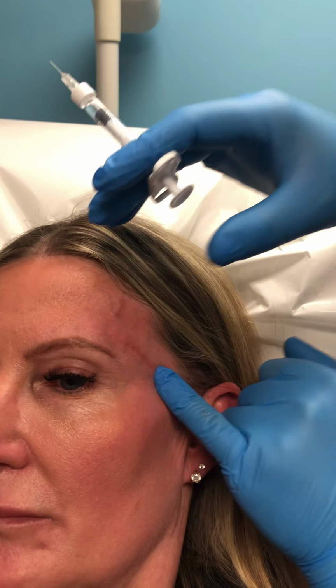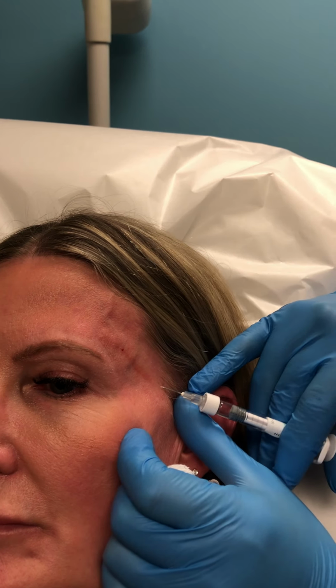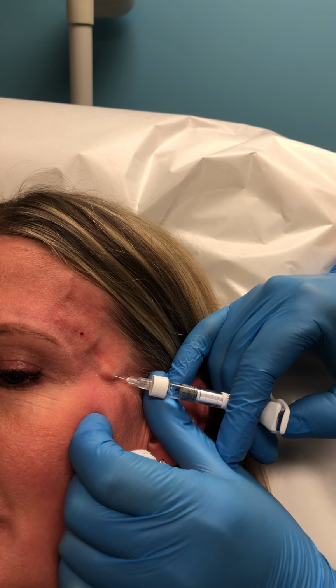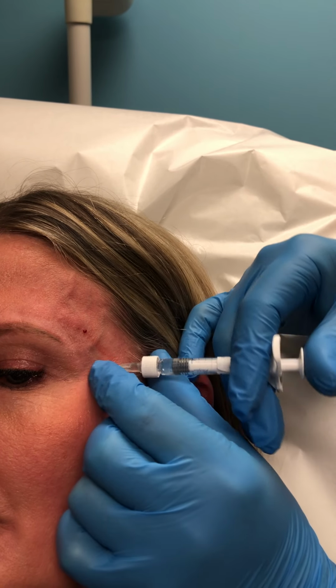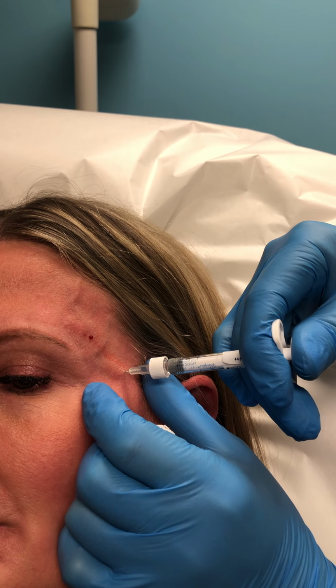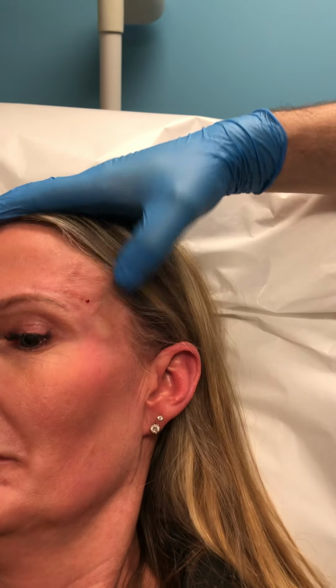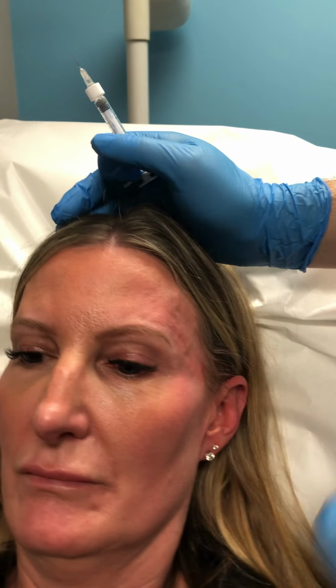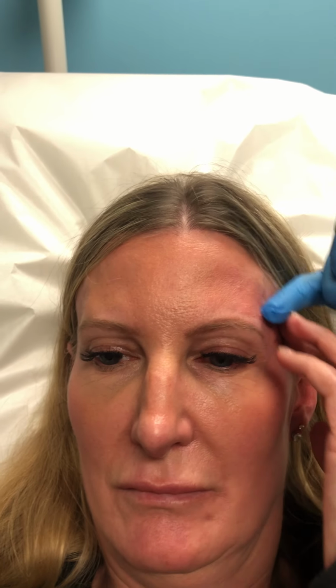But I don't know if you can tell on the camera that we've lost some of that, and I will put just a little bit under here, some of the lower aspect of it. And we'll just massage it in there. So that was literally 2 pokes. And I don't know if you can tell the difference now, but if you can see it from straight on, she doesn't have quite the hollowing. I can even feel there was a huge divot there. Now I don't feel it.